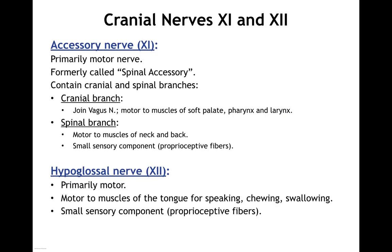The accessory nerve, number 11, is primarily a motor nerve. It used to be called the spinal accessory nerve. It's got two branches, a cranial branch and a spinal branch. Hypoglossal nerve, number 12, is primarily motor. It's motor to muscles of the tongue, used for speaking, chewing, and swallowing.